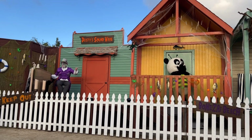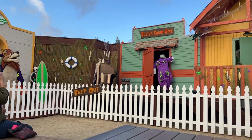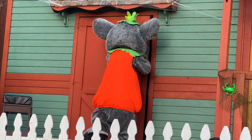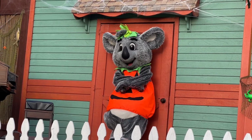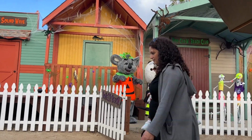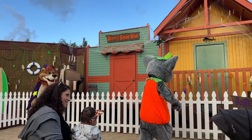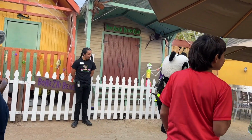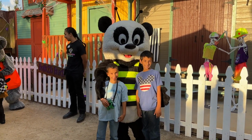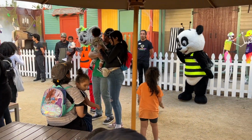Maybe next year you should be a bee. Oh, and there's a third one coming out just now. Sydney Koala! No, that was you. Too bad Benjamin's not here right now. We're here with Amy's parents, and they're watching the kids at the playground while we came and did some more zoo activities. But there's a panda right there, a panda bee. And Benjamin and James came, and he got to meet the panda. Smile, boys, smile! Lots of people have gathered to take photos with the Boo Crew.